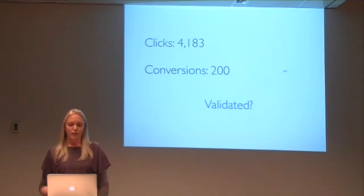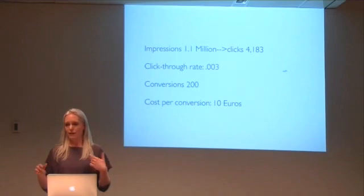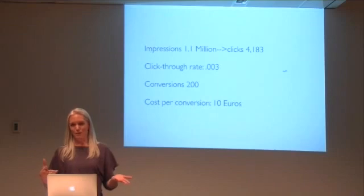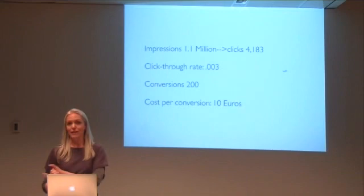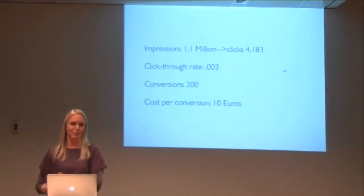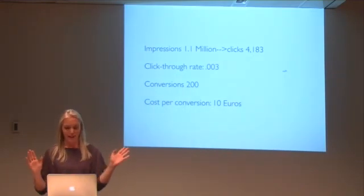And our startup coach helped me to look at this from a larger perspective, zoom out a little bit. There were actually 1.1 million impressions, and that means people that viewed the ad. So that's a lot of people viewing the ad. And out of all those people, only 4,000 actually clicked it. So that's a click-through rate of 0.003, which is actually a really terrible click-through rate. Some of you might know that equals basically statistically no people. And I thought it was good.